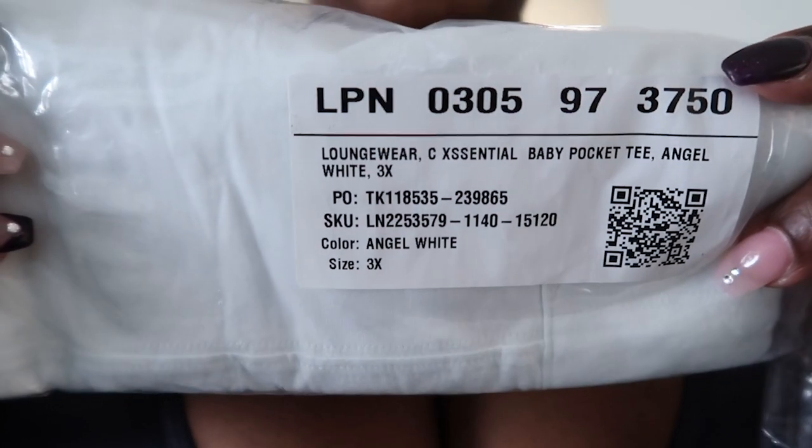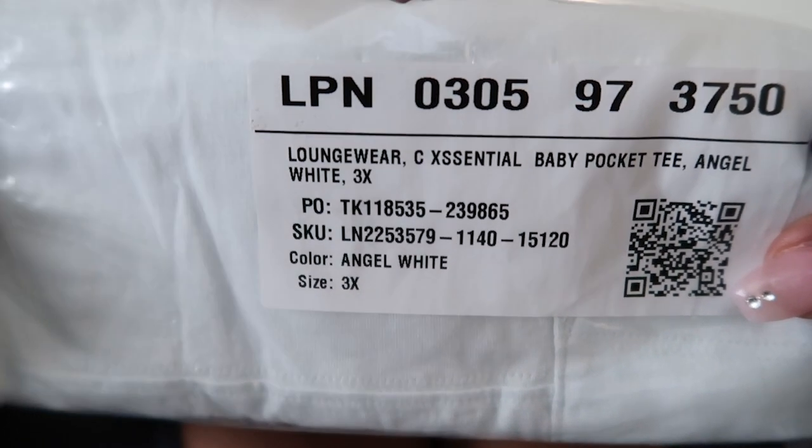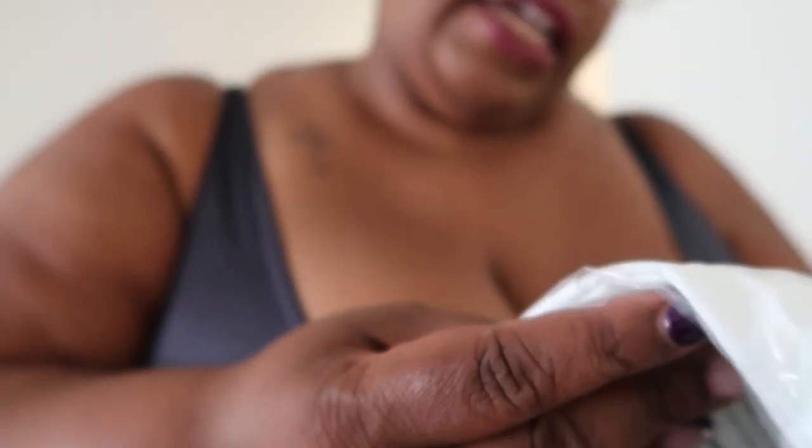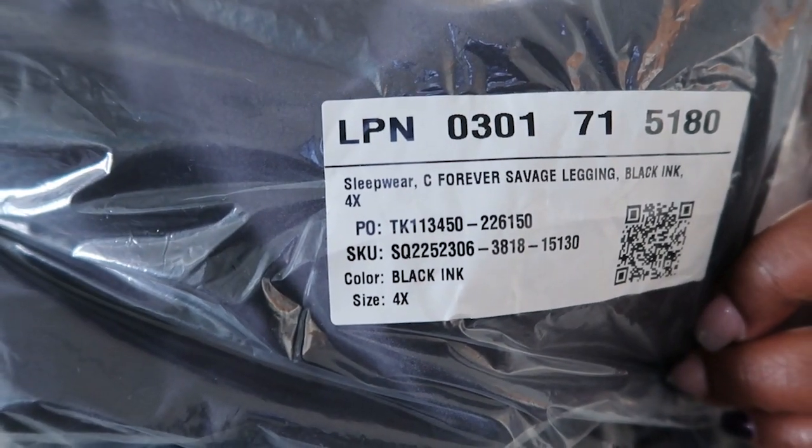Okay, so I got a, should I put this white shirt on with this lip? I got this white shirt that's in a 3X, if it will focus here, and it is the Essential Baby Pocket Tee in Angel White. And then I just got some leggings. Oh, and I got the leggings in the 4X, good. And this is the Forever Savage legging in this same black ink color. So let's go try these two on.